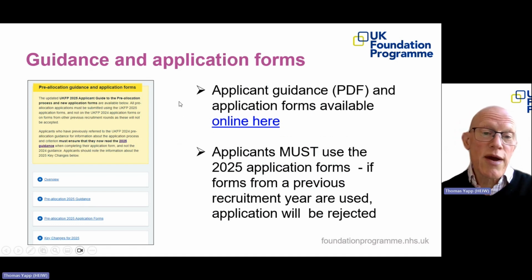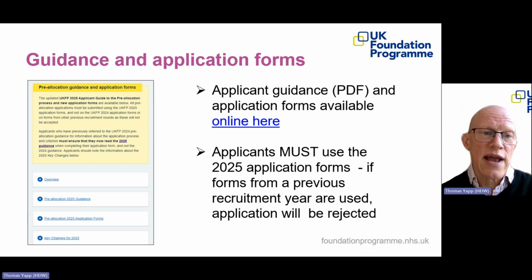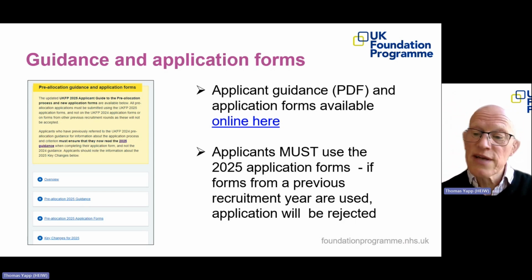General guidance. We've been working hard behind the scenes, and the guidance is now available on the UKFPO website. If you land on the homepage, you can find it relatively simply, but also you can look for pre-allocation guidance for FP 2025. You must use the 2025 application forms. If you have applied previously and you're looking back and using old forms, they will not be accepted. So the key thing is to use the right forms and follow the current guidance, because it has changed slightly, and we're going to touch on that as we go.